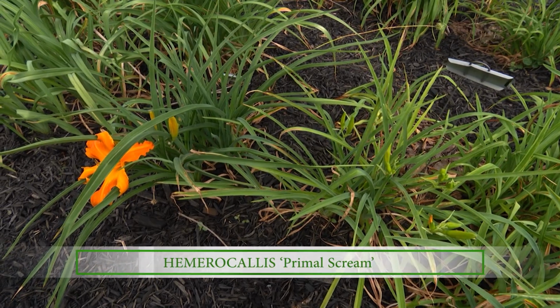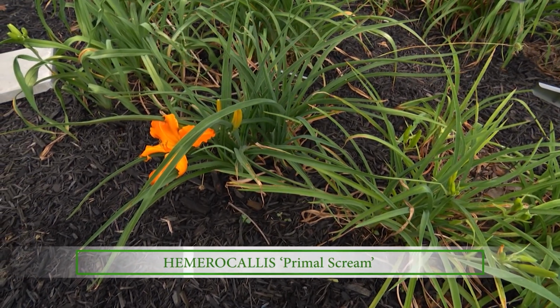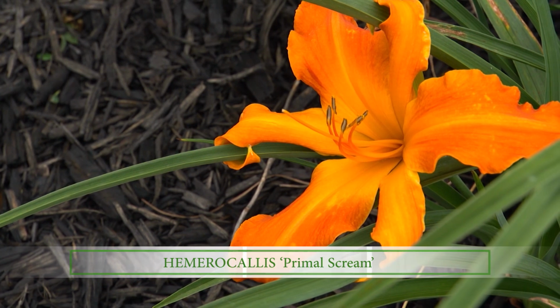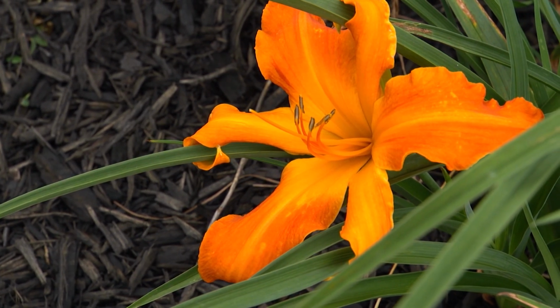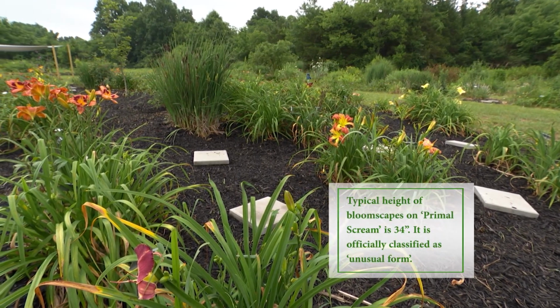You may notice it's a lot shorter than what most people see in the garden because the winter we had this year really did a number on a lot of our plants, and so they're blooming shorter than they normally would, and so a lot of them are much shorter than usual this year.